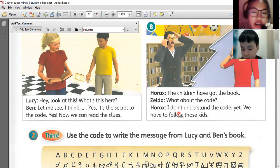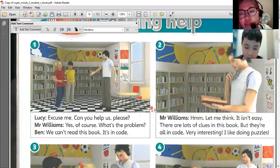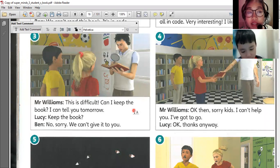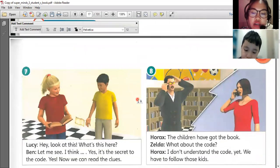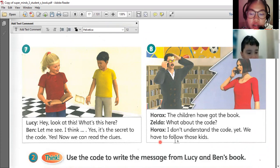So that's the end of getting help. All right. So in this part, what happened to Mr. Williams? Is Mr. Williams just not true? Is he just pretending? In the story, is he really Mr. Williams? Are you sure it's Mr. Williams? Oh, I don't think so. It's actually not Mr. Williams. Okay. So you were reading the story. It says that it might be Horrocks. Okay. So this is Horrocks. All right. Horrocks and Zelda. Okay. So since Ben and Lucy already found out the code, let's help them.